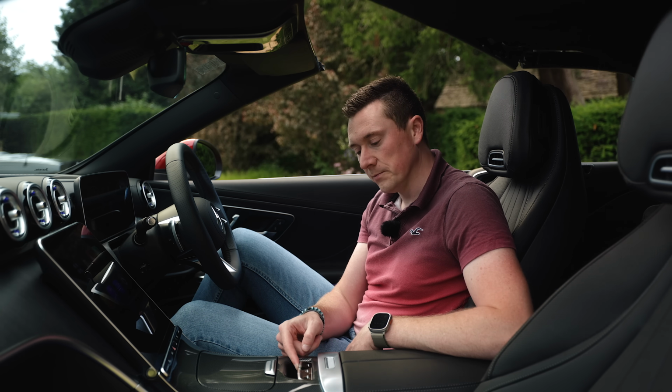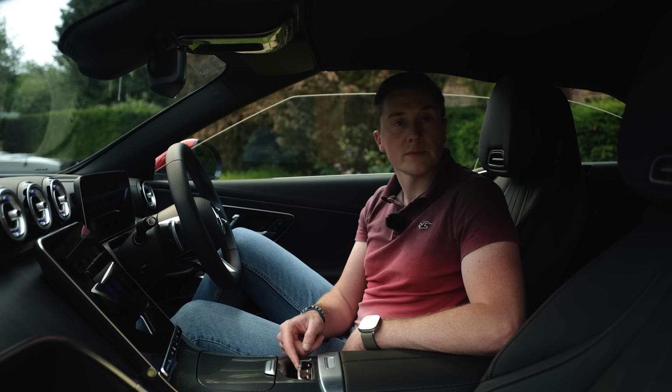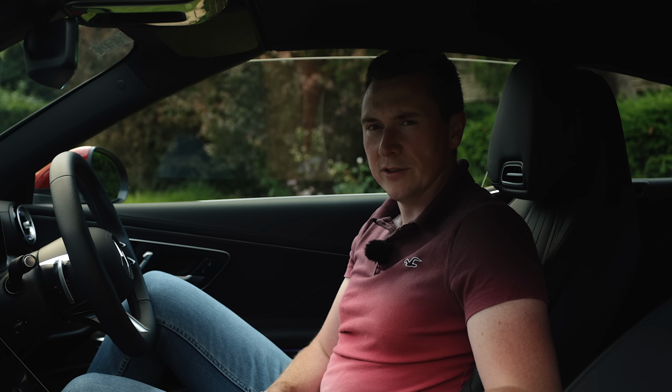But no, this is a button. It's a huge improvement on that front. And just like that, it'll all close back up. Do you know what? I changed my mind. Let's open it back up.